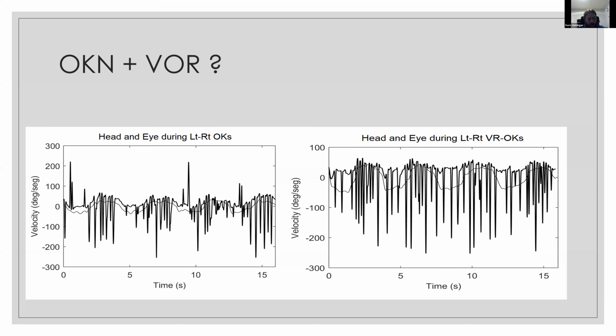And we know very well that when we see eye movements that reproduce the head movements, but in opposite directions, we immediately will think about the VOR. So the question we ask is, this might be that we are seeing together the optokinetic nystagmus and the VOR acting together. And if that's the case, can that explain somehow the responses that the subjects had in terms of when the velocity is perceived faster or slower?